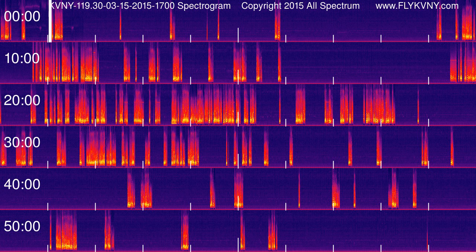Van Nuys Tower, Citation 740, checking on visual 16 right. Citation 740, Van Nuys Tower, following a Challenger, 5 miles ahead, number 2, runway 16 right, clear to land, wind 260 at 12. Roger, clear to land, 16 right, 740.